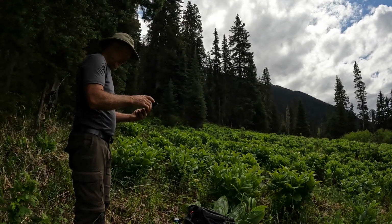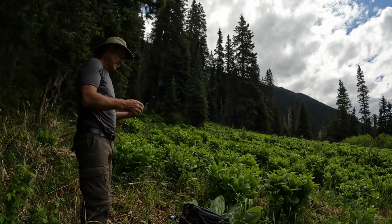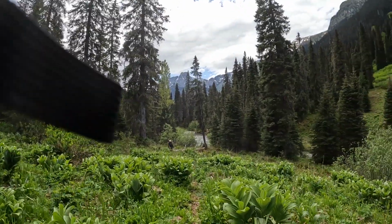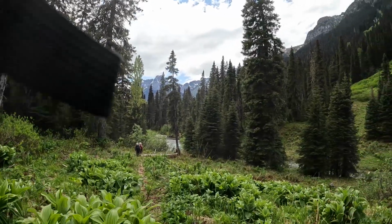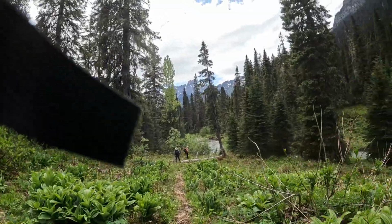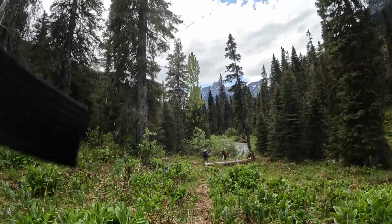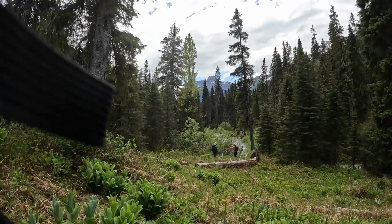What do you think, boss? She's a beauty spot. It is, eh? Let's go on down to the creek to look at where we'll cross if we decide to go up to Hamel Lakes another time. So it works out for us.